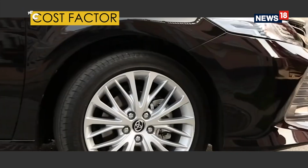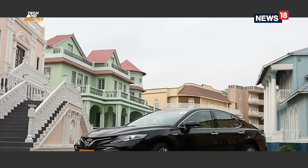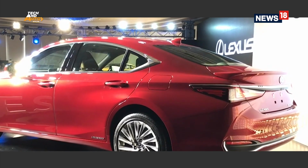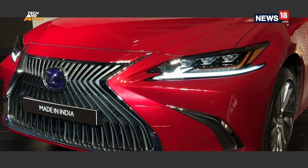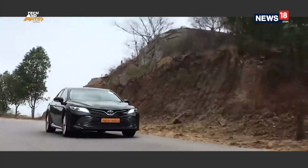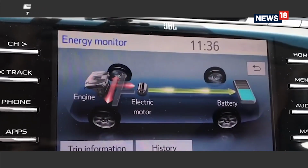Also, the hybrid vehicles in India right now are out of the common man's reach. For example, the Toyota Camry and the Toyota Prius hybrid are all priced upwards of rupees 40 lakhs. There's no mass manufacturer who has yet decided to bring the hybrid technology to the budget cars. But if they decide to do so, it will be way cheaper than the electric vehicles.